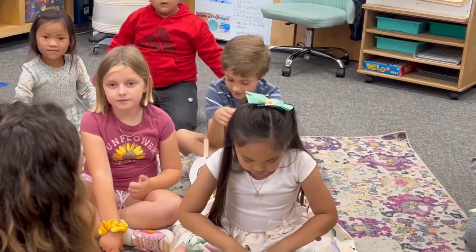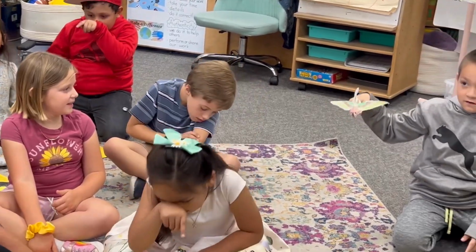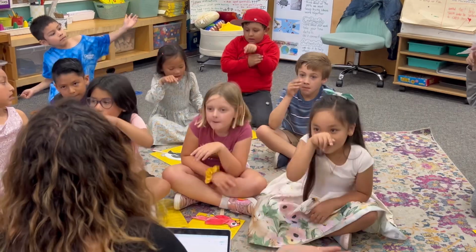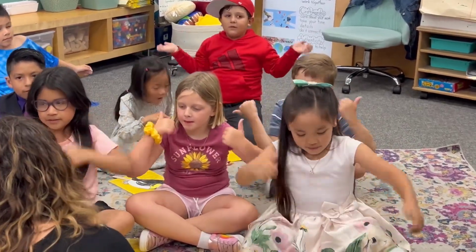Do we have any hummingbirds out there? Ready? Hummingbirds have thin beaks. Those thin beaks sip nectar. Hummingbirds have special parts to help them survive.